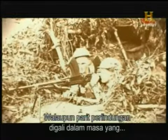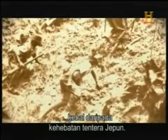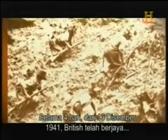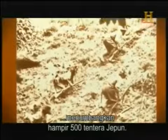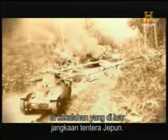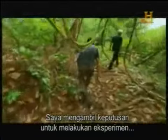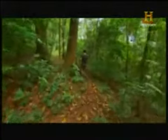Despite being hastily dug-in fortifications, the Kampar trenches proved more than a match against the Japanese army. Over 4 days, from 30th December 1941, the British claimed over 500 Japanese casualties. It was an unprecedented setback for the invaders. I decide to conduct a little experiment to find out how the British defenses could have been so successful. My test site was one of Kampar's most effective trenches.